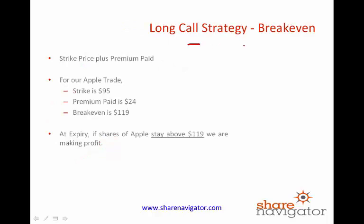So what's our break even? This is the downside of buying call options. The break even for a long call option is the strike price plus the premium paid. So for our Apple trade, our strike price was 95 and the premium we paid was 24. So our break even for this trade is that at expiry Friday, the price of Apple needs to trade above $119. And that's the downside of buying call options, because remember the share price was trading at 110 today. So it actually needs to rise about $9 between now and expiry in order for us just to break even. So that's the downside of actually buying calls. Your break even is actually higher.